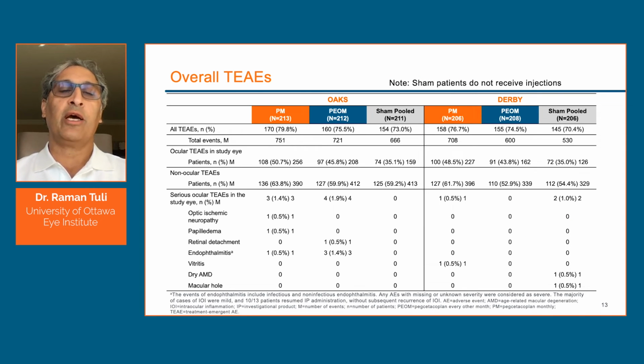With respect to adverse events, there was no systemic safety signal identified, and with respect to ocular adverse events, there are two areas of interest, specifically the incidence of IOI. 13 patients did develop IOIs in the treatment group. All resolved with treatment, and most continued on with treatment throughout the study. There was no evidence of any retinal vasculitis or vein occlusions in any of the IOIs.